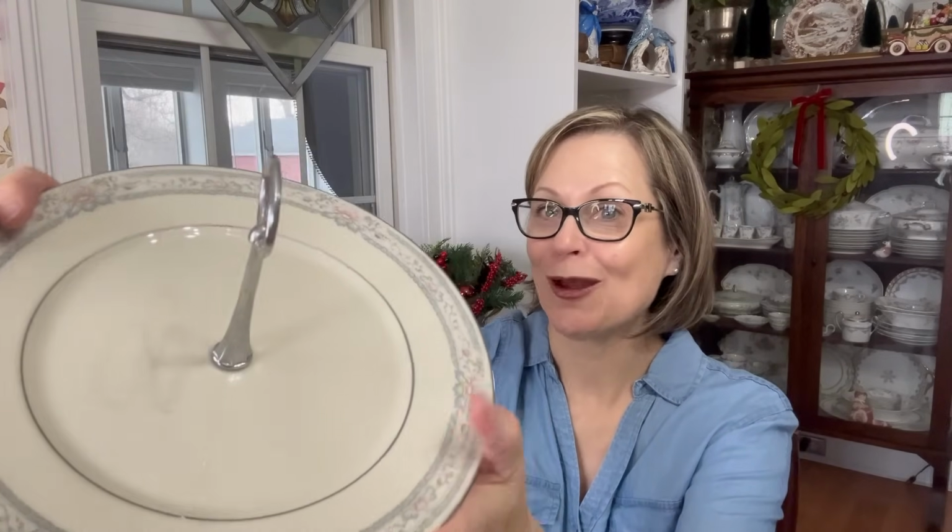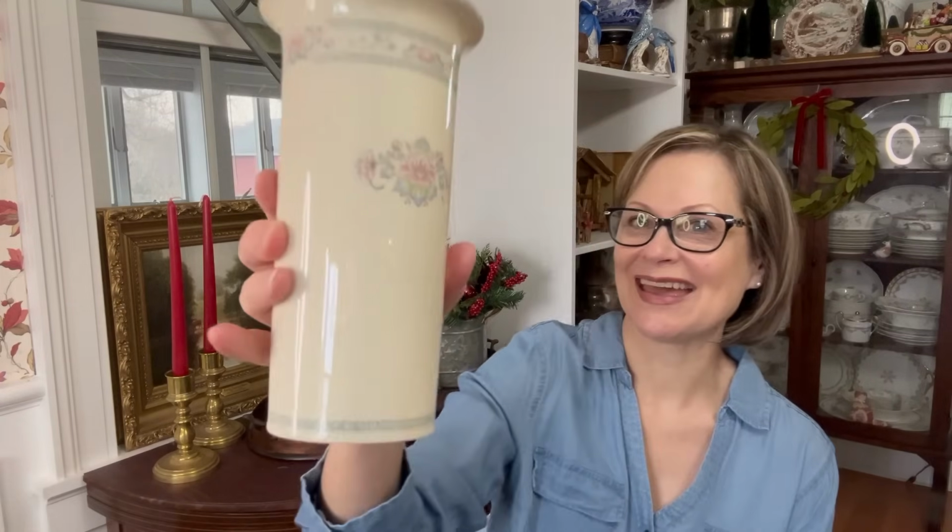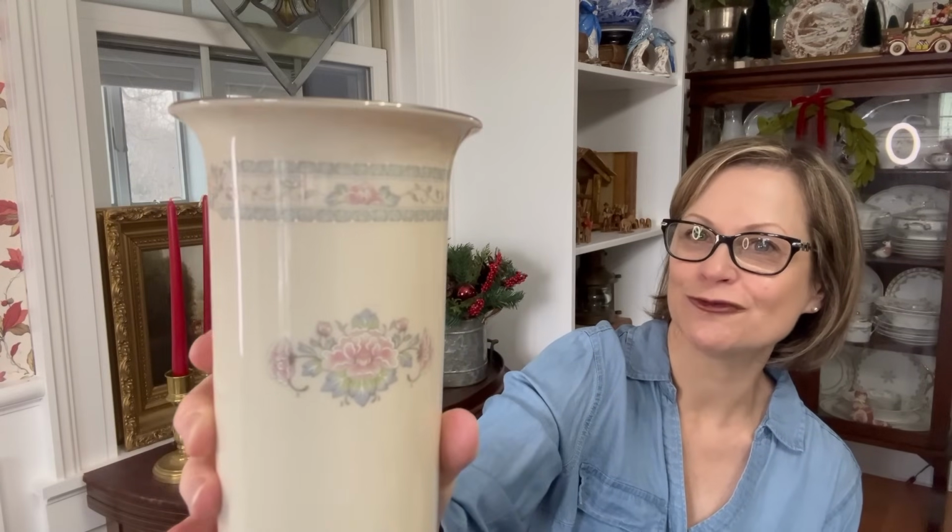I used to stay away from buying these because I thought they would be hard to ship until I realized, hello, the hardware comes off. You'd think I would have figured that out before now, but I got there eventually. That's the main thing. And then this beautiful Lenox vase. It's in really nice shape. Again, all pieces from the same pattern. So I picked them up. And I think now we need to go to the table.